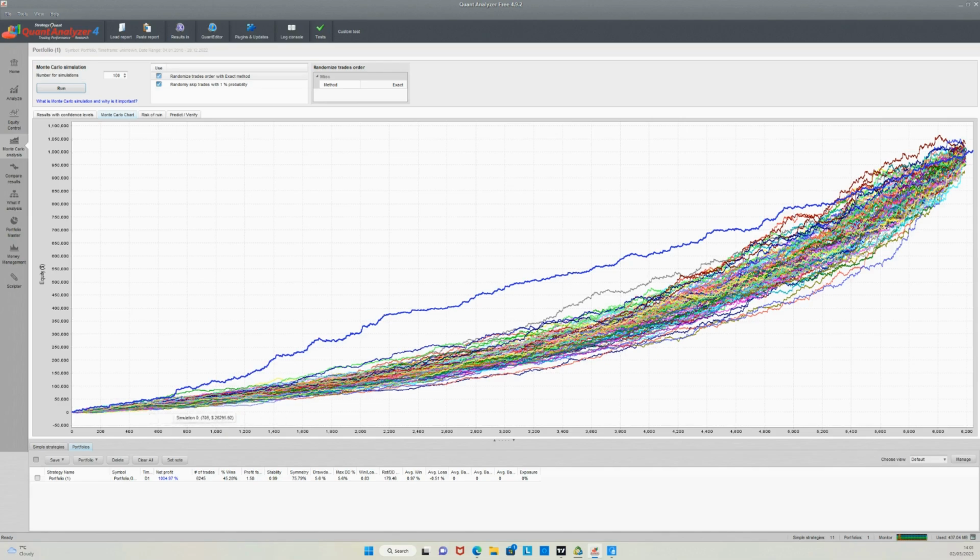To begin with, this one here, you can see this simulation 70. It wasn't doing too well, but after a while, it gets lost in this mist of constantly going up. So you will get systems that will perform brilliantly and consistently, but then you will get systems that take a while to get going. But once they do get going, we can see that this is the outcome.